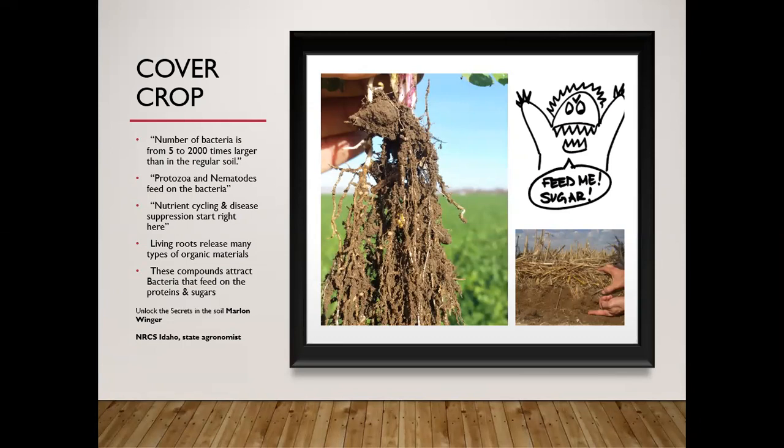This picture you see on the left, this is a grower in California that sent me pictures of his cover crop. He's so excited because of the amount of root mass and the microbial community that he is seeing growing on this plant, understanding what he is doing to build that soil health. And over here on the right, we see cover crop. This is from the NRCS out of Idaho. And there's some really good information here based on the number of bacteria increases from 5 to 2,000 times with a cover crop based on just regular soil.